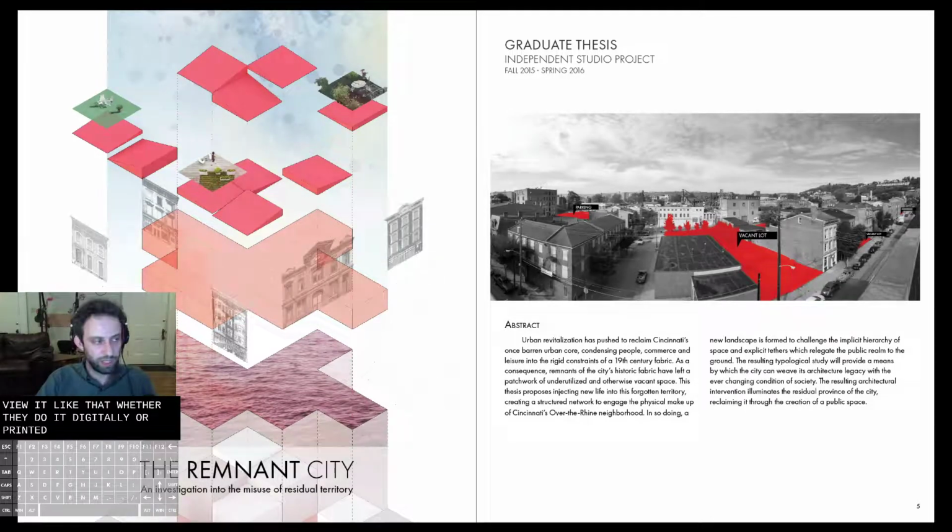If you are setting up in spreads, there's a few things you have to be aware of. Mostly that you don't want to have things on the center line, because if you were to think about it, if it was printed as a book, that would be in the binding and no one would be able to see it.